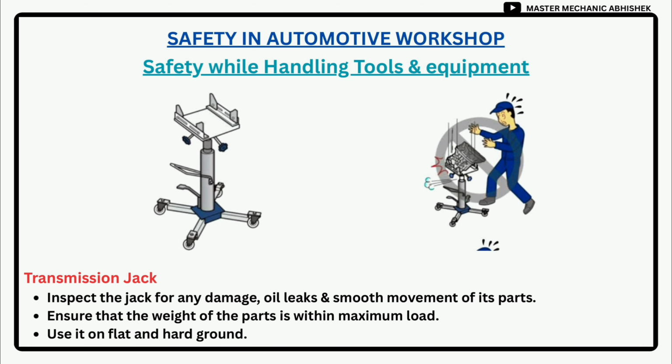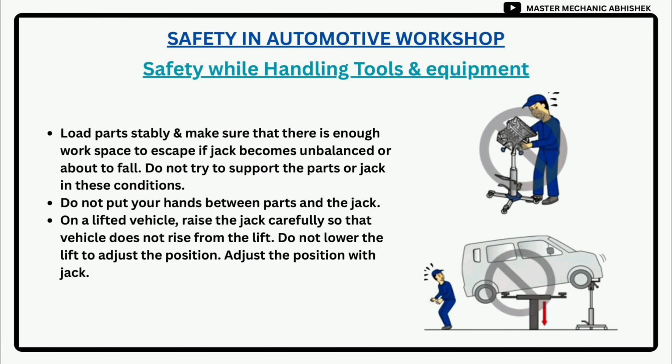Transmission jack. Inspect the jack for any damage, oil leaks and smooth movement of its parts. Ensure that the weight of the parts is within maximum load. Use it on flat and hard ground. Load parts stably and make sure that there is enough workspace to escape if jack becomes unbalanced or about to fall. Do not try to support the parts or jack in these conditions.